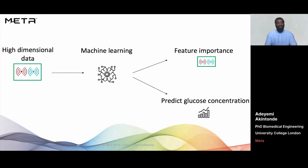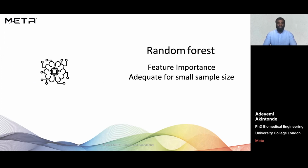So to put this more broadly, what we have is a very high dimensional data set because we have very low samples and loads of features. And the aim is to apply machine learning to this to get two main outputs. First, the feature importance. So what features are the most important in terms of making a prediction? And also very important is what is the level of prediction accuracy that we can get in terms of determining the glucose concentration level.